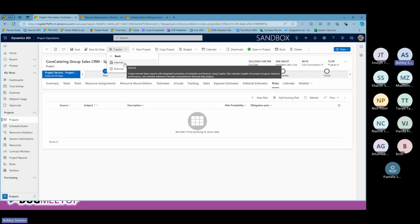Obviously, the information updates. I don't know if there are plans to make it more dynamic, so that as you update things, or you can tell it that you want something different. Today, it's just kind of standard. It just pulls the information in for you. But yes, to answer your question, obviously you don't want to have those profitable numbers shared with your client. That's why there are two separate status reports.